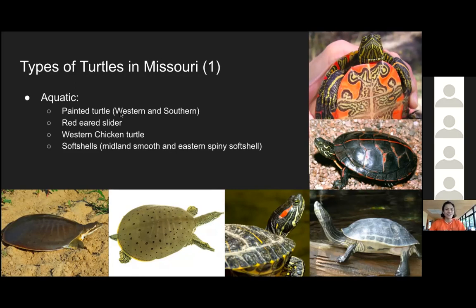And so then you have the red-eared slider, aptly named because it has a red line down its head and neck area behind its eyes. And then you have the western chicken turtle, which is this guy right here. The western chicken turtle has a very long neck that kind of looks like a chicken's neck, and it has these yellow lines down its head and neck.